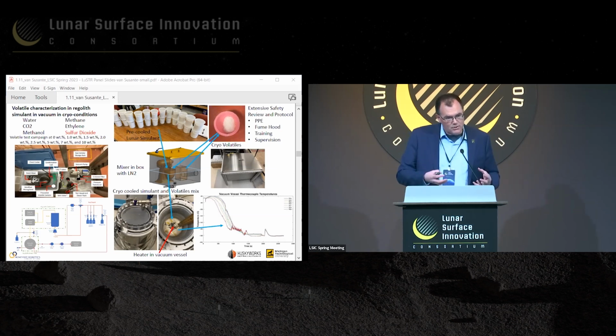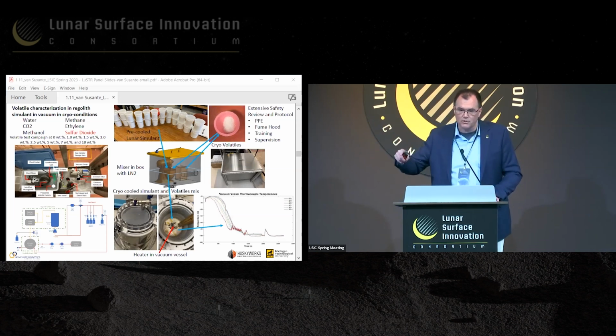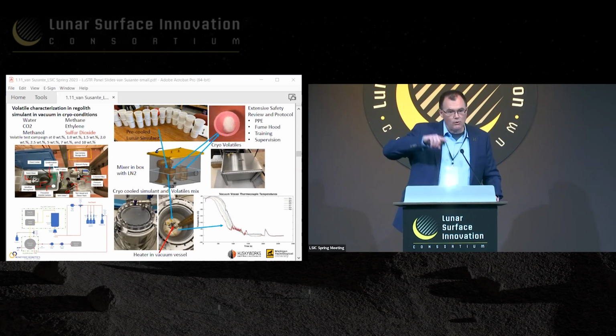Then we put that mixture in a vacuum vessel, as you see at the bottom there, in which we have a heater and thermocouples. Then we close the lid, create a vacuum, we vibrate the system so we get compaction going, and then we use the heater and measure the thermal response of these systems. And we do that for different percentages of these volatiles so that we get all those thermal curves for the different percentages of all of these different volatiles.